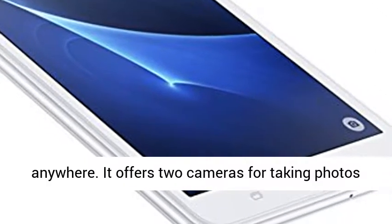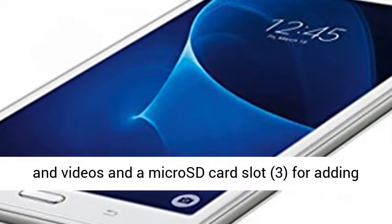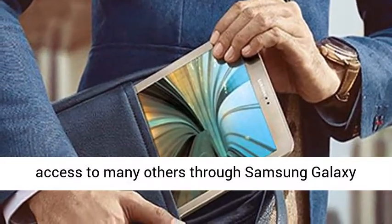It offers 2 cameras for taking photos and videos and a microSD card slot for adding memory. It comes with a built-in radio app and access to many others through Samsung Galaxy Essentials.